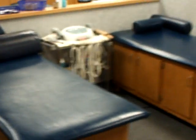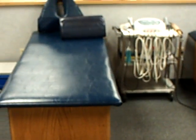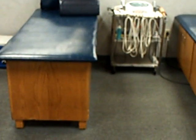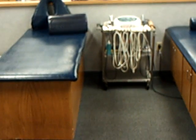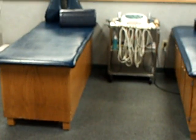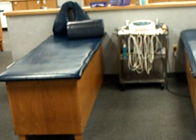And notice that we have 2 treatment tables on this side of the athletic training room. We have 2 PTs that come in on a daily basis that help with our athletes' rehabs. They also help with patients who are outside of our student athletes, such as working professionals and students on campus based on referrals. So it's also a rehab center that we like to run inside of here.